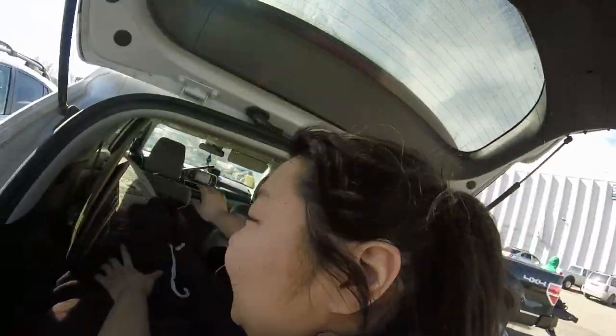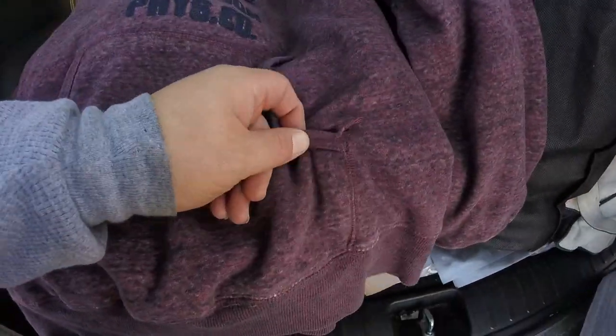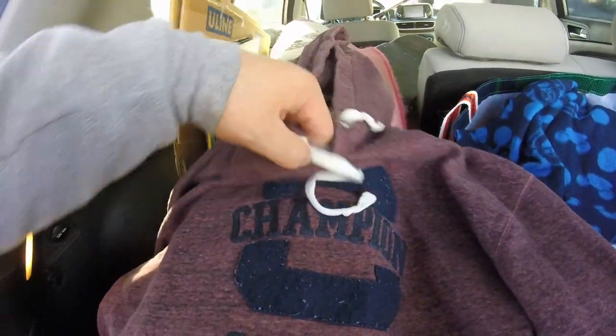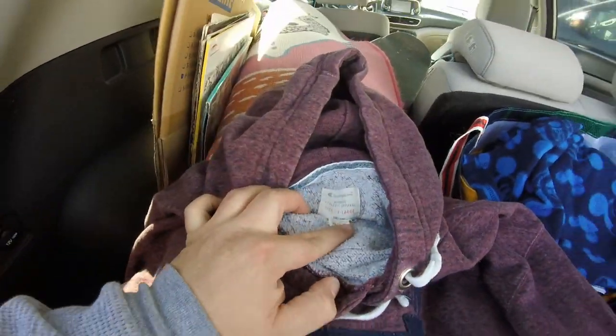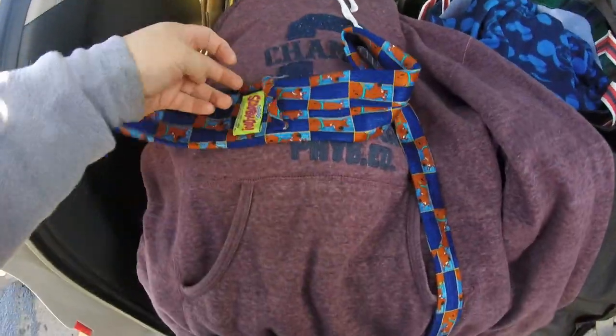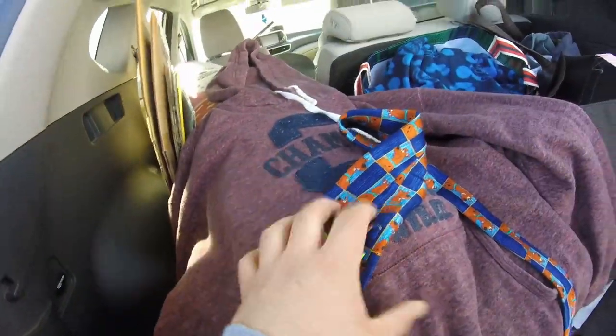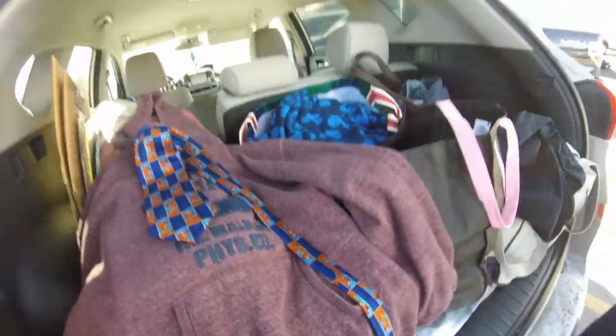Right here we have a Champion branded hoodie. I had to grab it because the tag looked old. So here my girlfriend pulled that up and I was like, man, it's kind of ripped. But then I looked on the tag and it's 2003 Hanna-Barbera Scooby-Doo. And a couple essential Levi's t-shirts. We'll probably just pair those up together and sell them as a group.